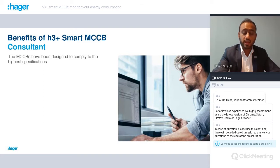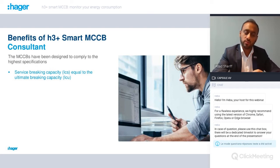If you are a consultant, the MCCBs have been designed to comply to the highest specifications that are available in the market today. You have the service breaking capacity ICS equal to the ultimate breaking capacity ICU as a standard across the range. So whether you start from the small 25 kiloampere or you go to the maximum 70 kiloampere, the ICS is 100% ICU. So what is the benefit of having this 100%? It shows that the MCCB can break the maximum short circuit fault current 3 times without undergoing any damage. It just shows how robust the product is.